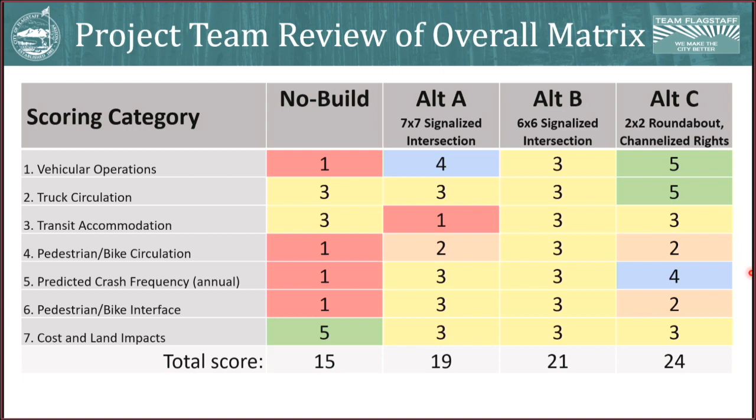Number six, the pedestrian bike interface. Here we looked at crossing distances and refuge islands and aligning with Vision Zero and safety features, noting that there are different interactions and different feels to it. It's not just that one is larger than the other, specifically between the signal and the roundabout. Number seven, the cost and land impact category. Here we considered construction, right-of-way, maintenance costs, and then construction impacts, both time and to adjacent properties, environmental impacts, and then impacts to the character of the area.